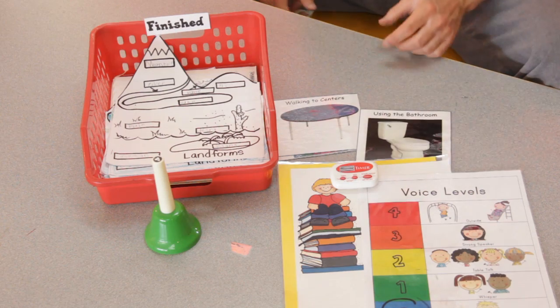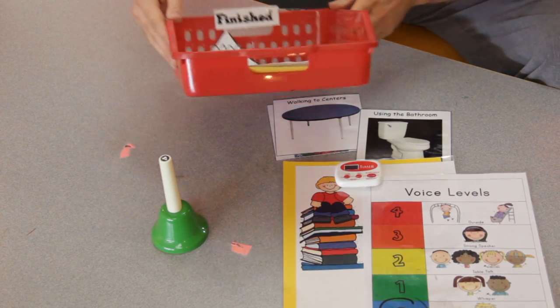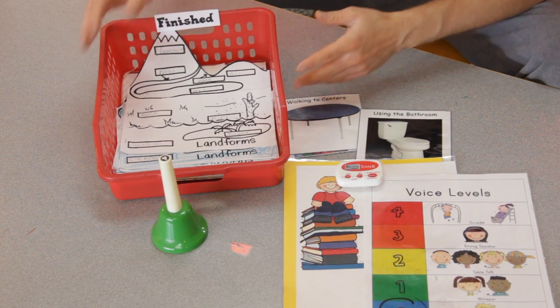And when that timer goes off, what do they do? Do we teach them they always freeze with their hands on their head? They put up a quiet signal? What's the expectation? Have they been taught? Do they know what to do when the bell goes off? Do they know where their finished work goes every day?